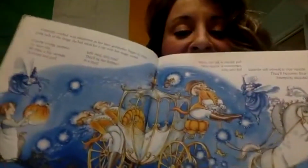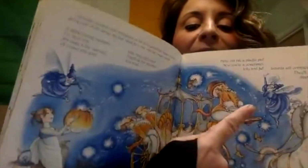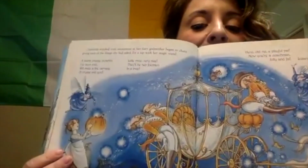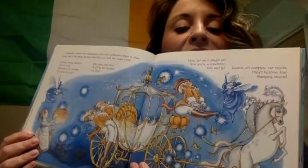And here you can see some of the transformations. There's our fairy godmother having a grand old time transforming everybody. I think that coachman does still look a little bit like a fat old rat. Here are our lizard horses.